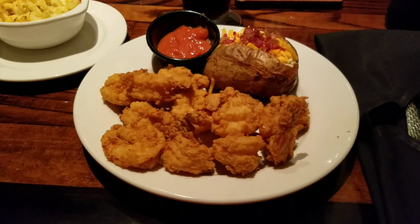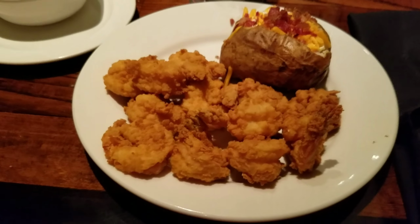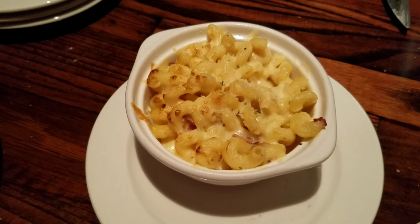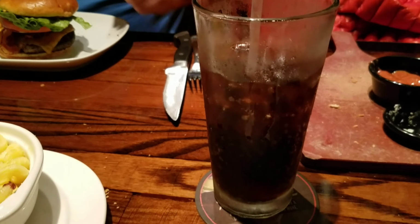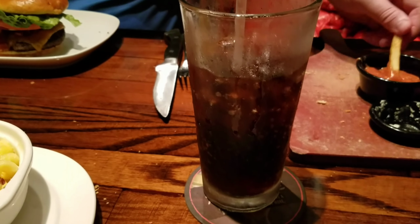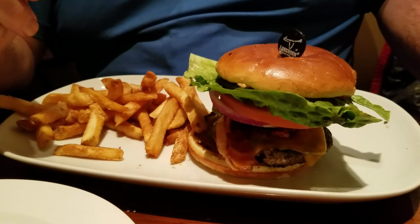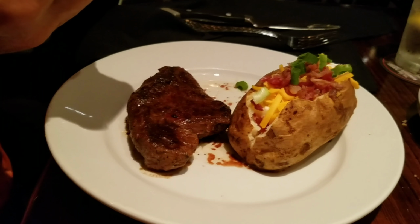Saying it to Tom. Ooh yeah, look at that. Let's get rid of that right now. Can't have none of that. I got the shrimp and the loaded baked potato. And look at that mac and cheese. Just saying this to Tom and Michele. Look at that soda. This is Atypical Hiker. And this is Senior Hiker 77.